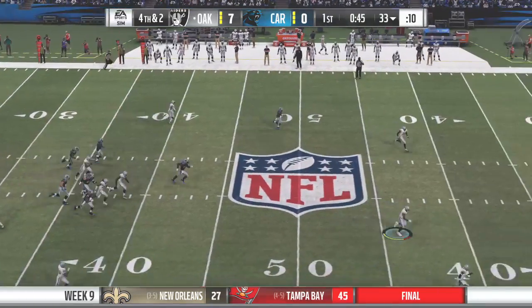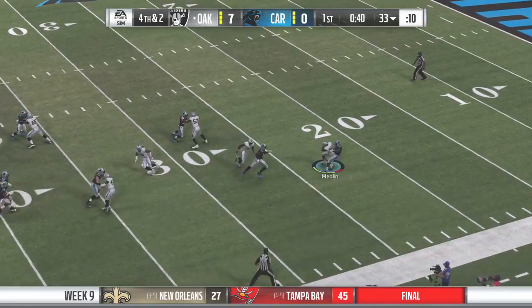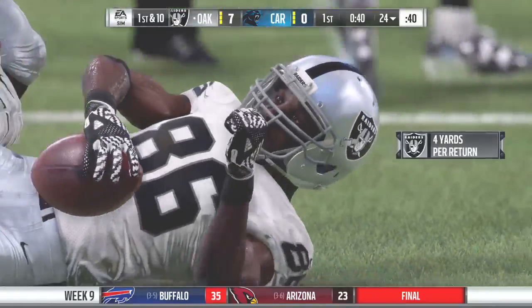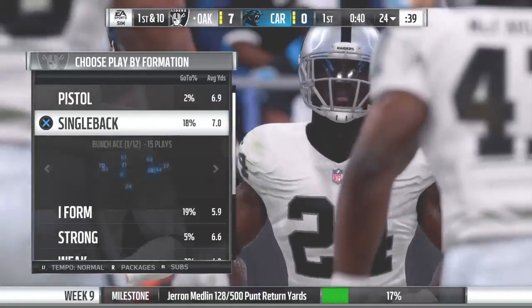His first punt, 48 yards. This one looks equally as good. Fielded at the 20. It'll be a net of 40 yards following a punt of 44. And possession will switch hands, 1st and 10.